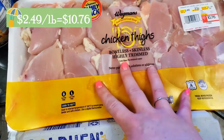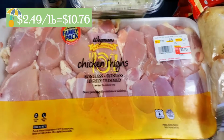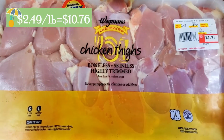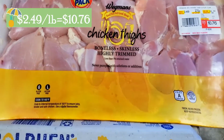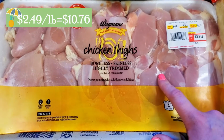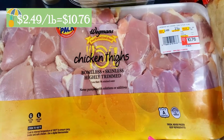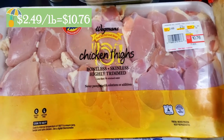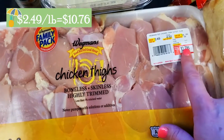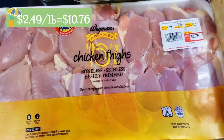This came from Wegmans. Chicken came from Wegmans because Aldi had no chicken breast. They had chicken thighs, but I think they were $3.49 a pound. I can't even remember, but I grabbed this from Wegmans instead, just because their chicken breast was $2.99 per pound, which is getting crazy considering a couple weeks ago it was $1.99. But this was a little bit of a better deal because all the chicken breast ones were like $18, and I just wasn't into that.